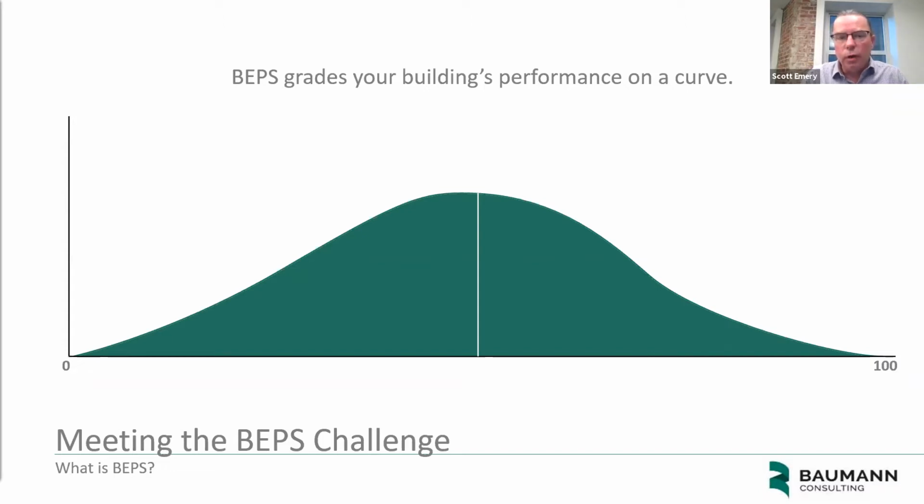Just to give a quick introduction to what the Building Energy Performance Standard is, you see here a standard distribution curve. The reason for this curve is to give you an idea of how this policy works. This policy essentially says that your building needs to meet a minimum level of performance to be considered compliant with the standard. That compliance is based on essentially grading buildings on a curve. It looks at the different types of properties in the city, and it sets a standard that's at least the median energy performance for each property type. So offices are compared to offices, schools are compared to schools, multifamily residential compared to multifamily residential.